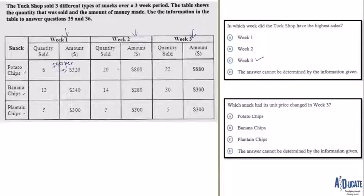Because the question isn't what are all the unit prices here? Which unit price changed in week 3? So they were selling it for the same price maybe in week 1 and week 2, but when week 3 came, the unit price changed. So what is our answer? We haven't written them out for you because we want you to do the math, and we're going to ask you to definitely go ahead and check that. But we're just going to give you that.